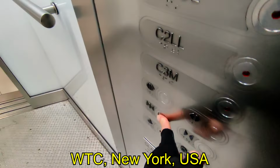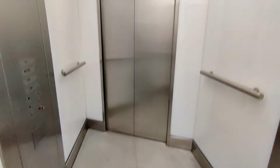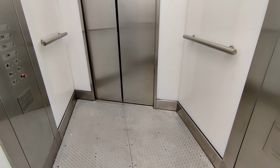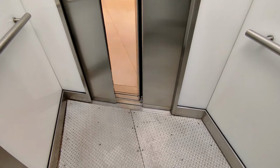And the next shape of lift is very strange. It is the parallelogram shaped lift in New York in America. It's a weird shaped lift. Hydraulic. Look at that. How are doors going at? Oh, weird door layout. This is weird. Wow.